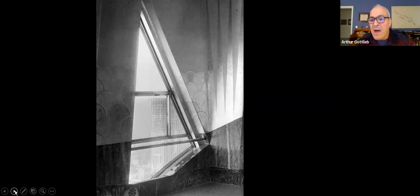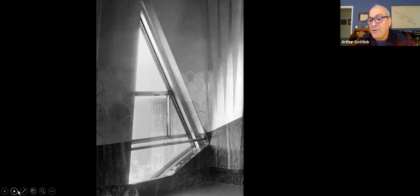This is what it looks like on the inside, by the way, in this old black and white photograph. You see these triangular windows at the top here, right? The first floor of these windows was a suite of offices for Walter Chrysler. And they're not used now, right?